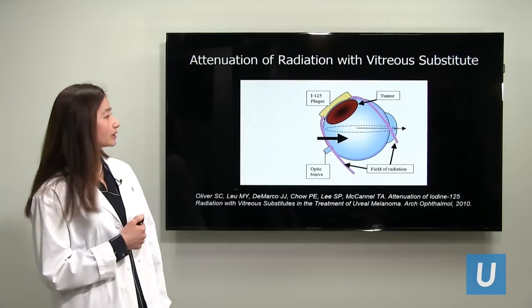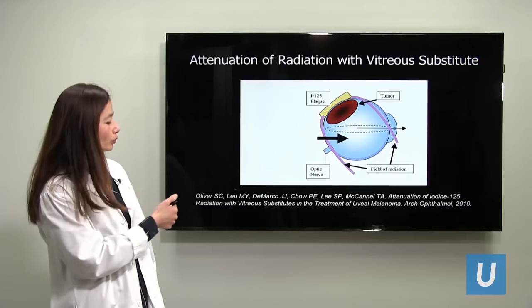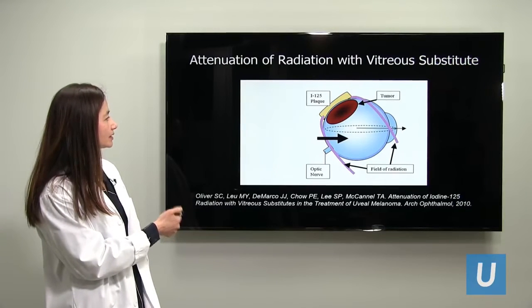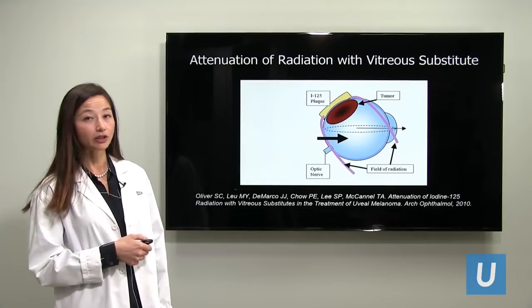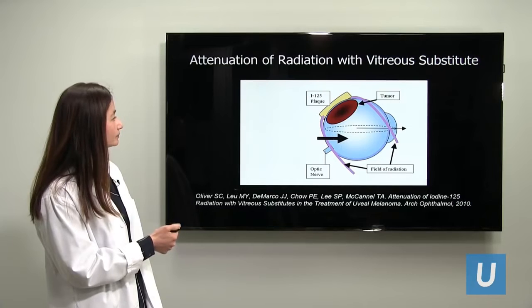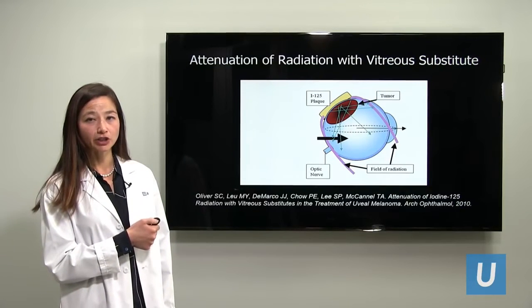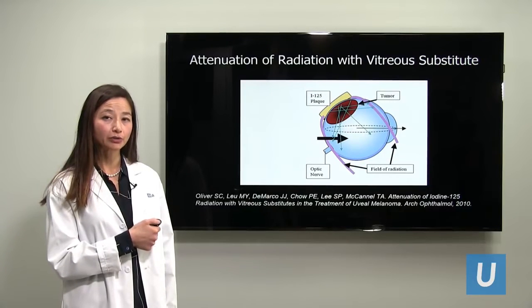So how does this work? When we treat a melanoma, we put a plaque, which is this gold disc, on the sclera outside of the eye, just behind the tumor. To treat the tumor, some of the rays of radiation may affect the healthy non-tumor tissue in the eye.